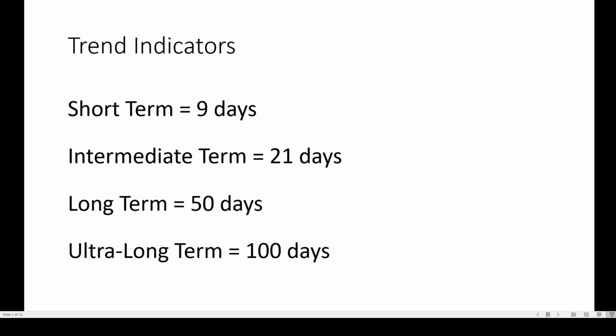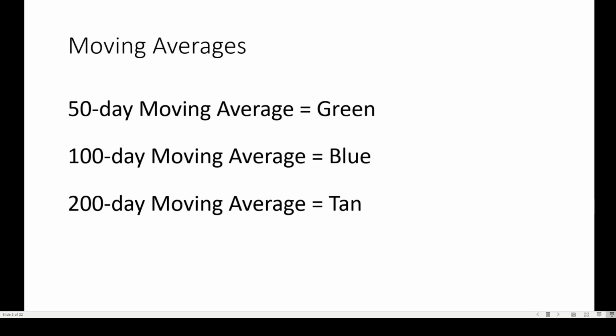Short term is 9-day, intermediate term 21, long term 50, ultra long term 100. Moving averages are 50 days green, 100 days blue, 200 days tan. These are the colors on my screen.